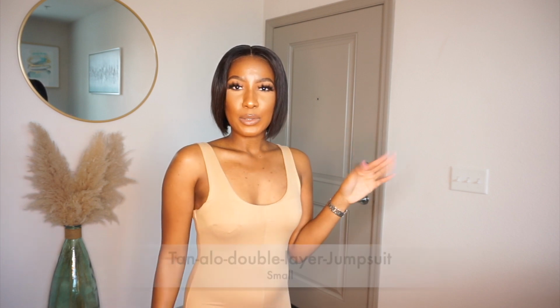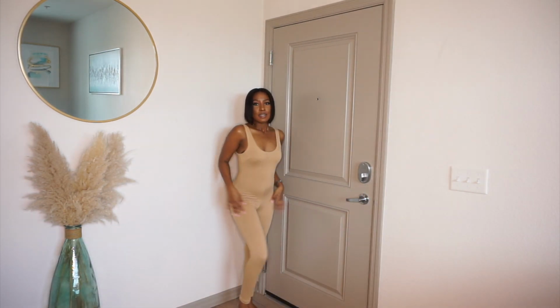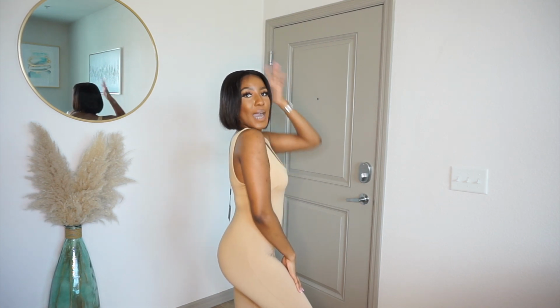This is a cute little basic bodysuit for when you're lounging around the house, you know, watching movies, answering emails. I personally will wear this lounging at home, you know, cooking, answering emails, whatever. But at home though, this is really giving body.